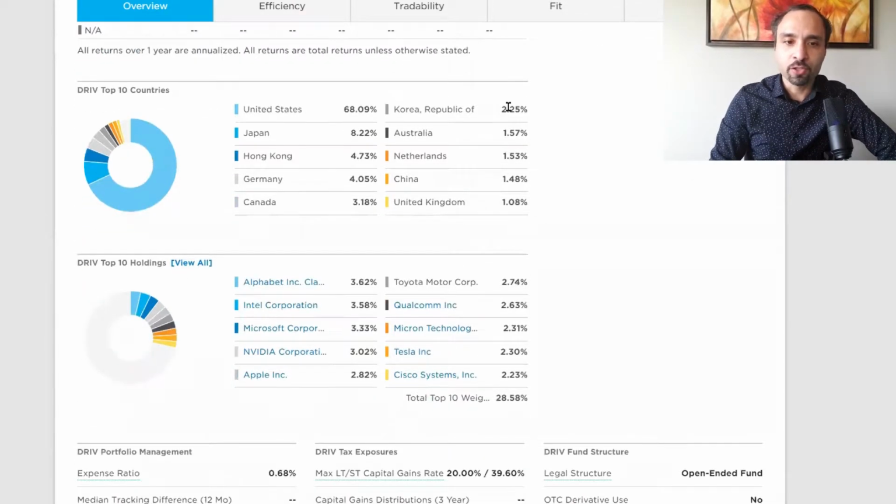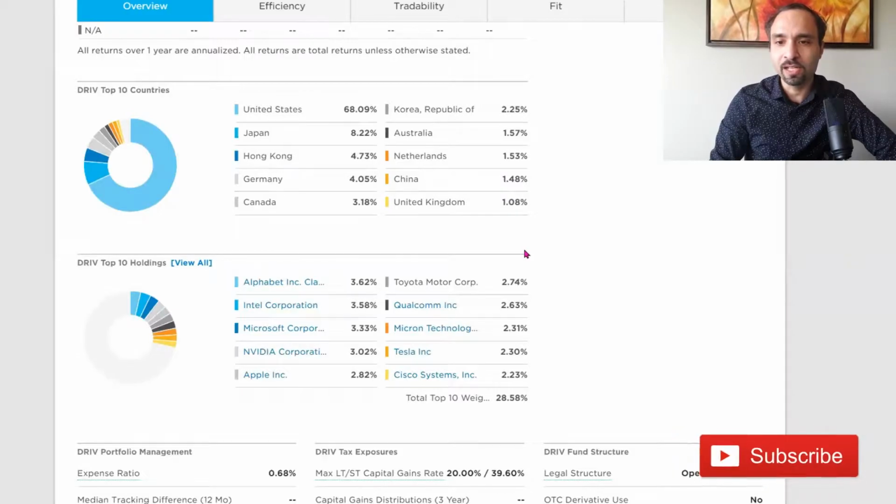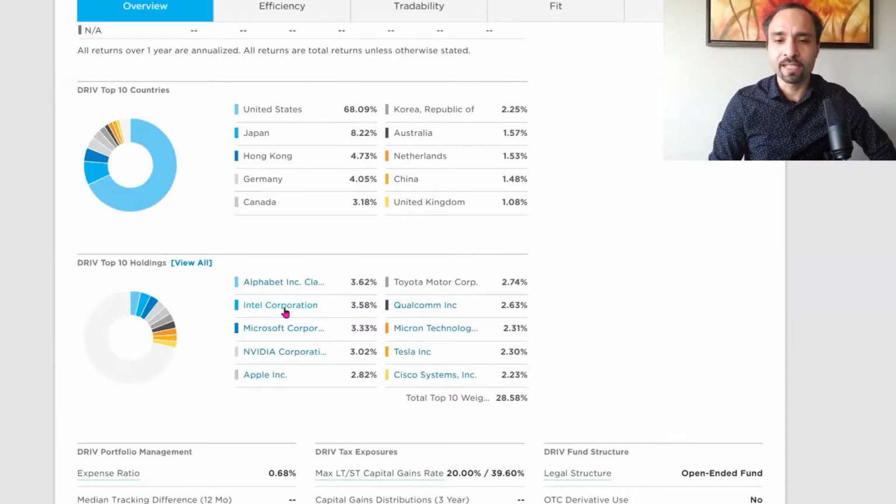So from a geographic distribution, you see a large portion of it, about 68%, you get exposure to companies in the US, followed by Japan, Hong Kong, Germany, and Canada, and the other top 10 countries that you see here on the list. From a top 10 holdings in terms of companies, you see here companies such as Alphabet or Google, Intel, Microsoft, Nvidia, Apple, Toyota, Qualcomm, Micron, Tesla, and Cisco Systems. These top 10 companies account for approximately 29% of the holdings of this. As we talked about, there's overall 75 different holdings within this.